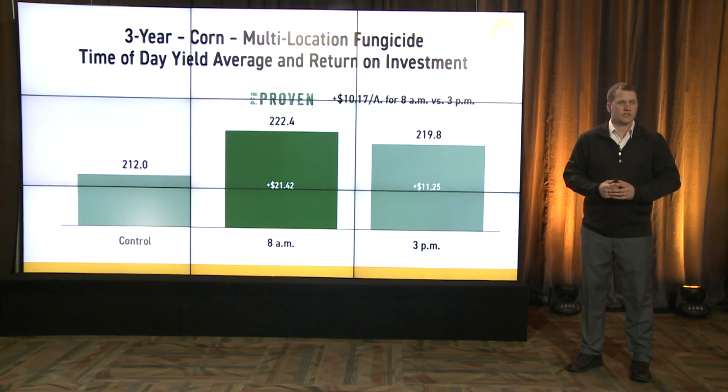So I know there are logistical concerns with this, but if we can target our fungicide applications to be done in those early morning hours, we can see a significant return on investment.